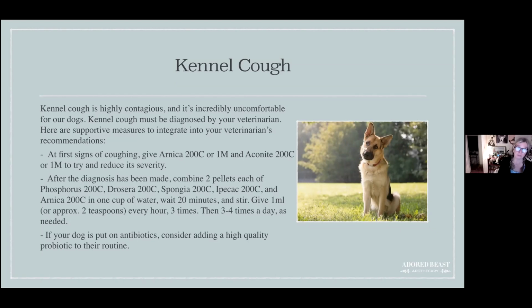Once the diagnosis has been made, this is another combination. You can combine 2 pellets of phosphorus 200, Drosera 200, Spongia 200, Ipecac 200, and Arnica 200. It sounds like a lot, but kennel cough is something you want to get on top of so that it doesn't linger and your dog gets sicker and sicker. And the same thing, you put it in a cup of water, wait 20 minutes, and so on.